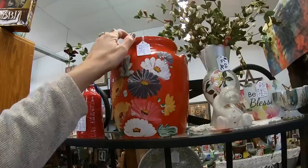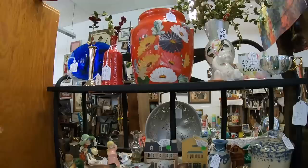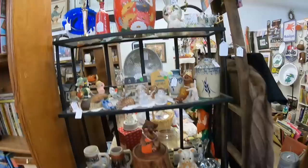I imagine this probably would have went for about $40. I think this is beautiful. I think that's a very fun pattern. Bright flowers, very boho looking, but without the top. Yeah, definitely not good for $22.